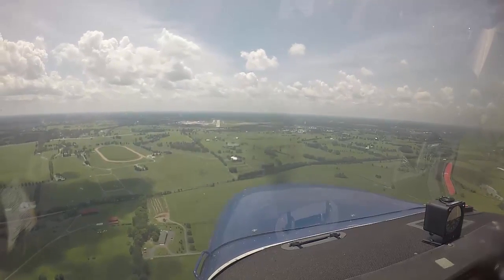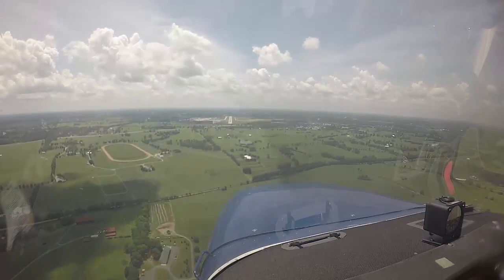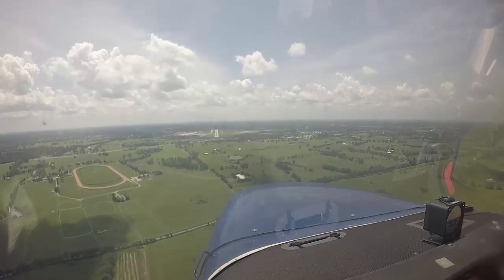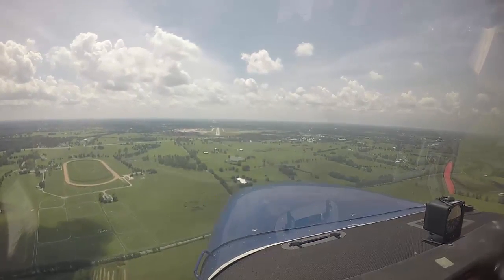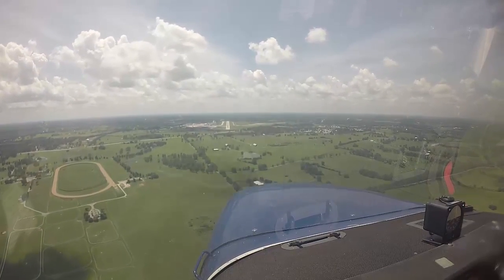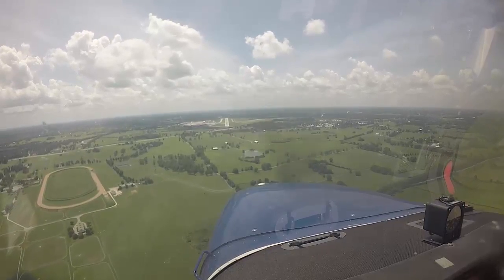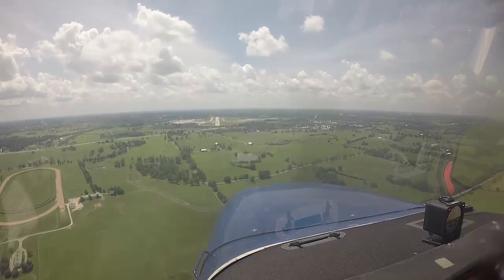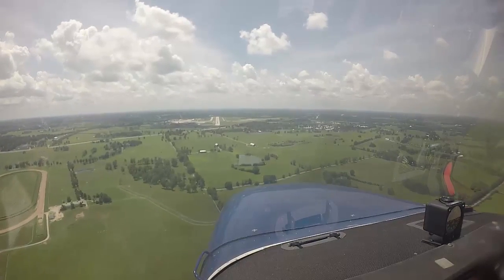Diamond 3 Delta Sierra, traffic you're following is a Cessna on a mile and a half final. Looking for traffic, 3 Delta Sierra. Traffic in sight, 3 Delta Sierra. Diamond 3 Delta Sierra, roger, follow that traffic, runway 22, clear to land. Following the traffic, 22, clear to land, 3 Delta Sierra.